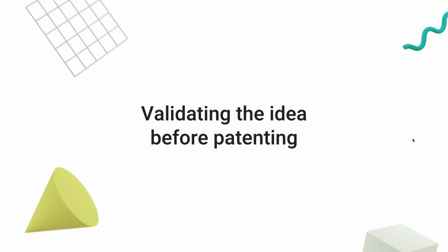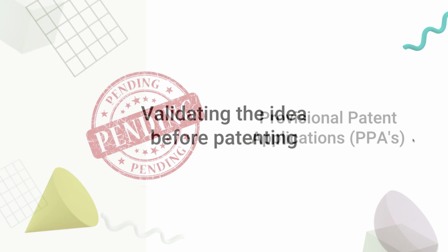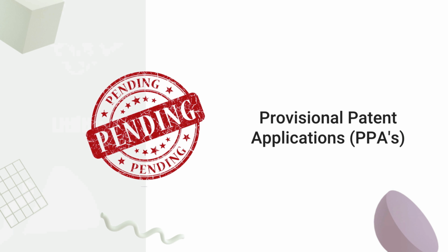And that is something called a PPA, a provisional patent application. Now, a provisional patent application does not provide any protection per se, but it does give you priority when you do apply for the final patent. So the way this works is that, say that I have an idea for, again, let's take the anti-slip shoe example. So I have an idea for a shoe that is better in some way and provides better grip during the winter. Okay.